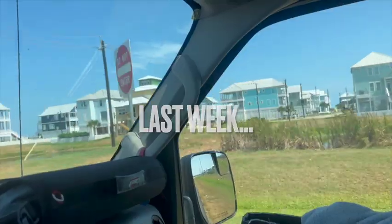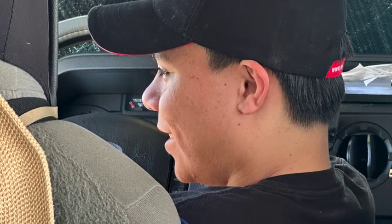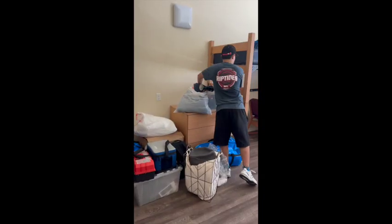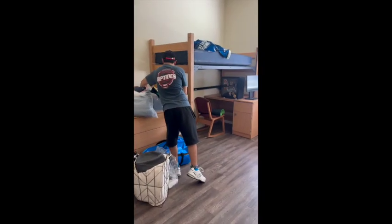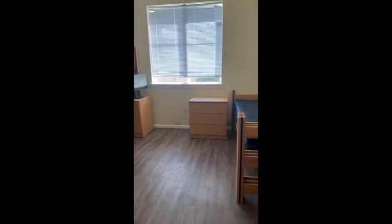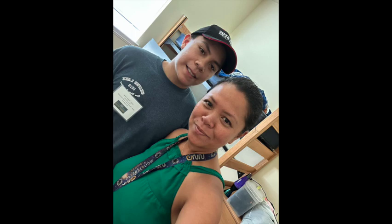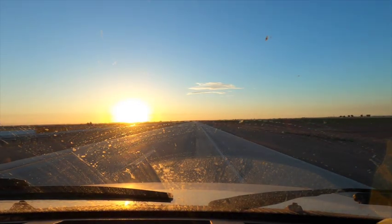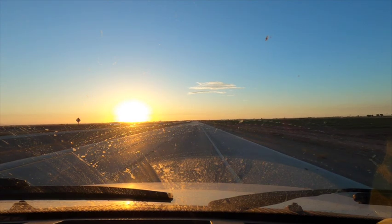Last week, my youngest child and I embarked on a journey from San Diego to Galveston for his college start. Now, with his new chapter beginning, I'm eager to start with mine. I'm excited to head to Alaska. But before that, I plan to make a meaningful stop in Fort Worth to connect and spend time with cherished family friends.